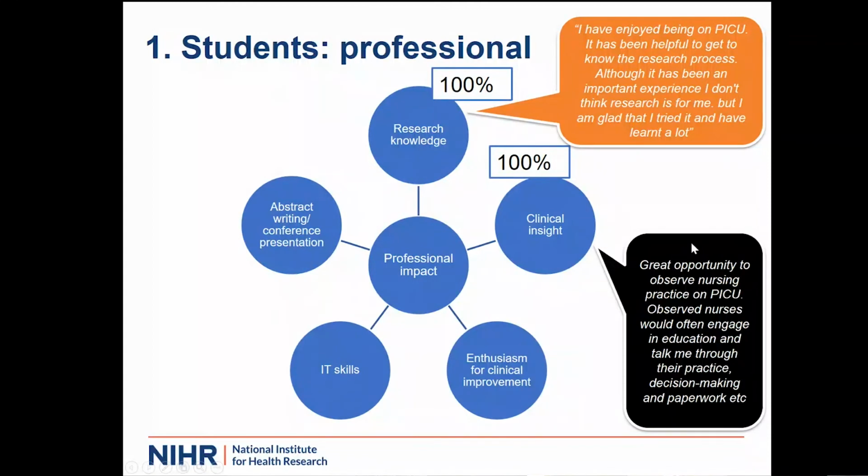So looking at the professional outcomes, again, the key things for us were that they gained research knowledge, and they got insight into clinical management and clinical care. And actually those, sorry, Lucy, you just skipped back. Yeah, that's brilliant. And those were the aspects that were rated 100%, which was great. It was really nice to see that they used it as an opportunity to look at clinical practice. And you can see the quote here that talks about observed nurses would often engage in education and taught me through their practice decision making and paperwork. So it was brilliant. I think what they really realised was that research wasn't separate to what they were doing as well. They really got that opportunity to learn about clinical based care and the research skills, and also how the two informed each other.